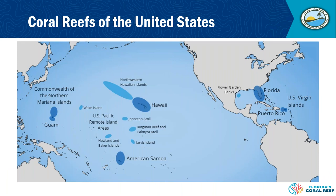Coral reefs of the United States. There are several main jurisdictions in the U.S. that have coral reefs. As you can see in this map here, you have Hawaii, Guam, American Samoa, Marshall Islands, Florida, of course, the U.S. Virgin Islands, Puerto Rico. All across, many U.S. jurisdictions have coral reefs and deal with some of the same benefits and issues that coral reefs are associated with.